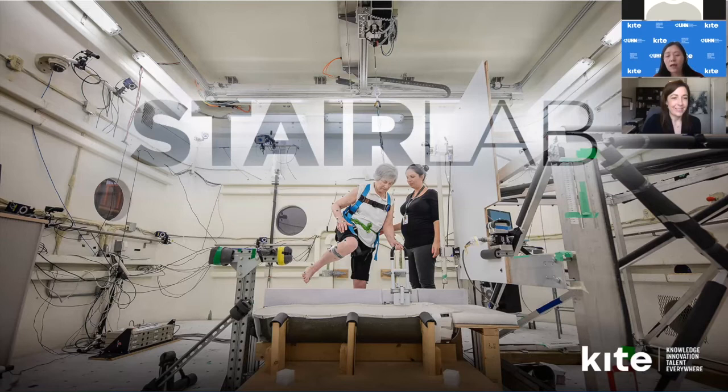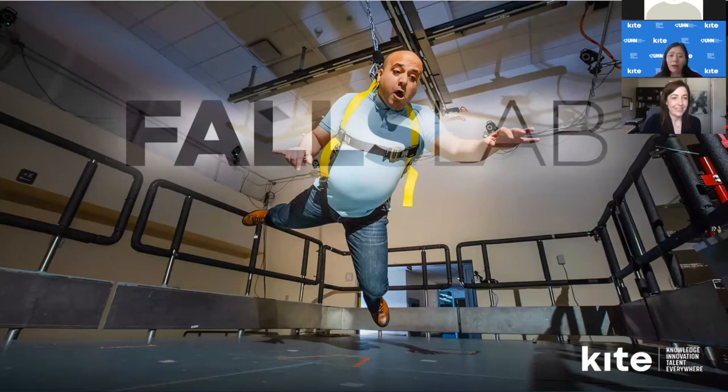And of course, you're probably going to say, what if I want a bigger space than Stair Lab? And also, what if I want a higher ceiling? Then we actually have another lab we call False Lab, which is a bigger space, because in False Lab we can have a 7 meter by 3 meter floor surface, also with all the force plates. And we also have a 5 meter ceiling height for the False Lab.